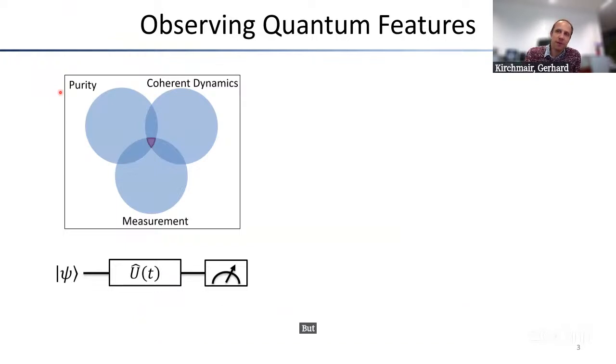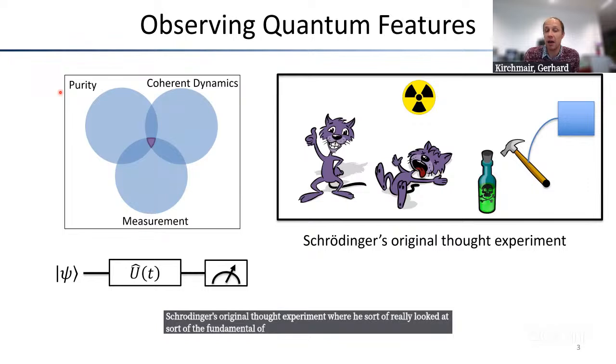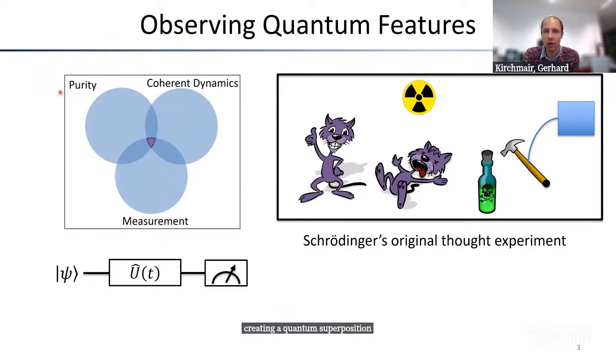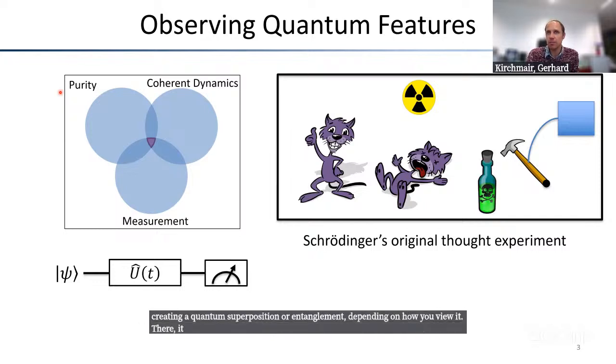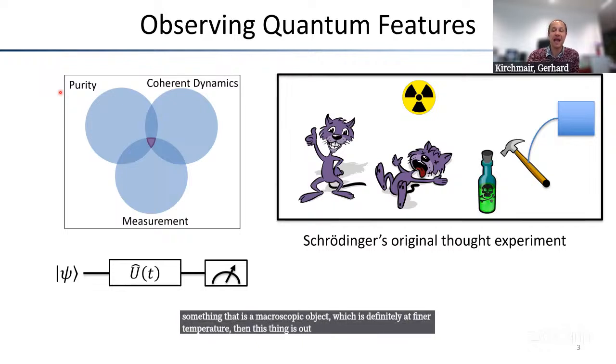But if you look back at Schrödinger's original thought experiment, where he really looked at the fundamentals of creating a quantum superposition or entanglement, depending on how you view it, he framed this whole thought experiment as: let me put a cat inside a box and have this atom decay, which then leads to the cat being dead and alive at the same time. But in this original Schrödinger experiment, if you think about the cat as a macroscopic object, which is definitely at finite temperature, then this thing is out of equilibrium and is absolutely not a pure state.